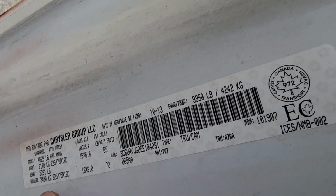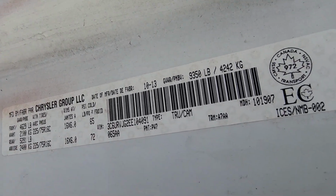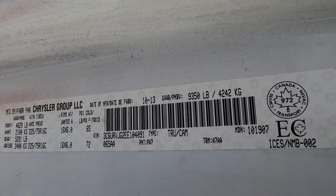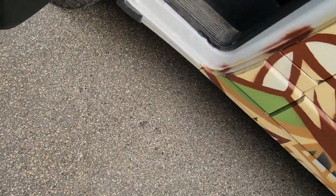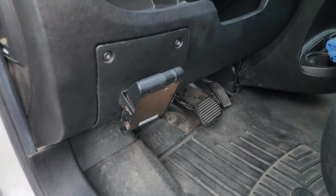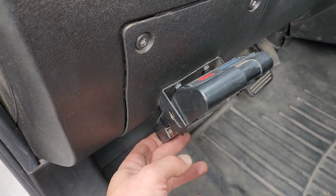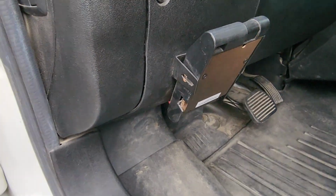Some information here. The manufacturing date of this specific car is October 2013. You have the vehicle identification number there in case you need it. It has the towing attachment, but the current owner hasn't used it yet.